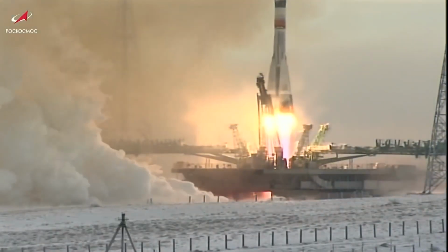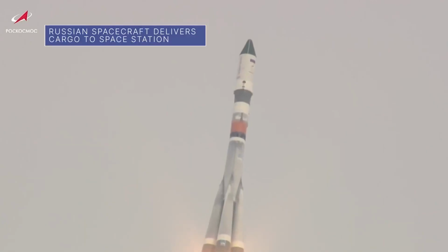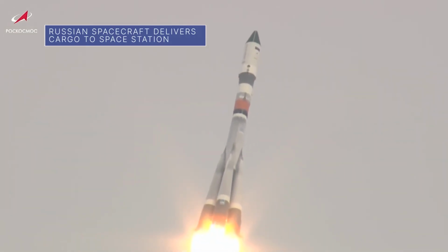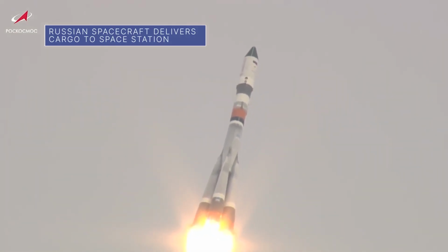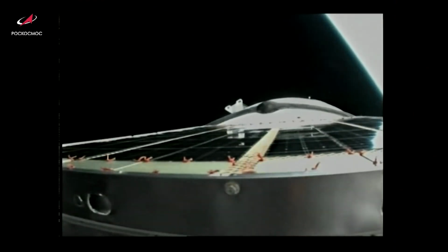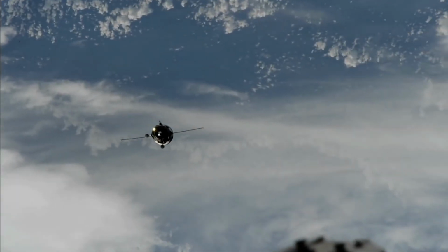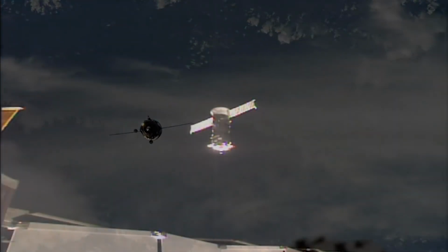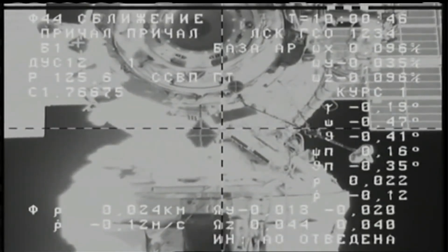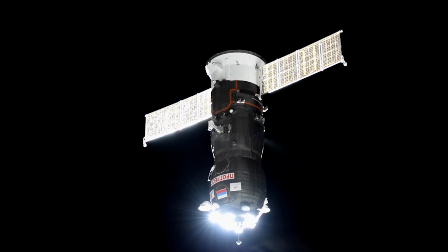And liftoff. A Russian Progress spacecraft launched to the International Space Station from the Baikonur Cosmodrome in Kazakhstan on February 14th at 11:25 p.m. Eastern Standard Time, loaded with almost 3 tons of food, fuel, and supplies. After 34 orbits of Earth, the uncrewed Progress arrived at the orbital outpost on February 17th and linked up to the Poisk docking compartment on the Russian segment of the station.